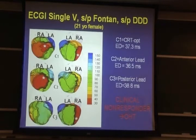The next two kids are actually very similar. This is a 21-year-old with single ventricle who's had a Fontan and had a dual chamber pacemaker, who developed heart failure and got upgraded to a CRT device. If we look at her first setting up here, we find that it's incredibly dyssynchronous, right? We have a pacing lead here and pacing lead here, so this is her CRT settings. We have this huge area of late activation here, and this area of early activation encircled by these lines of block. The second condition is just pacing off her anterior lead.